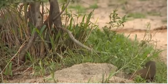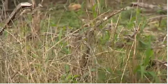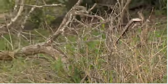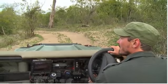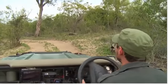Awesome. Very social animals. Dwarf mongoose are brilliant little predators, great hunters, great pack hunters. They catch anything from small lizards and little frogs to insects, all kinds of things. So fantastic to see these guys. And also fantastic to have the prospect of a leopard for the afternoon.